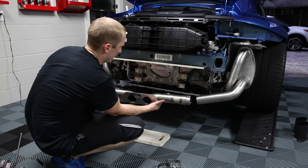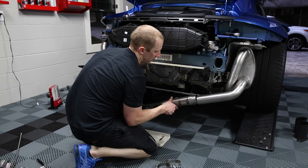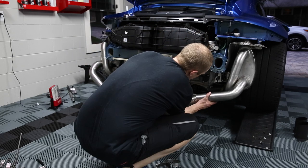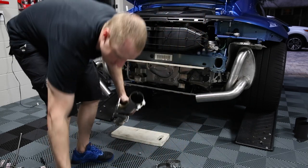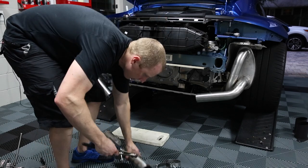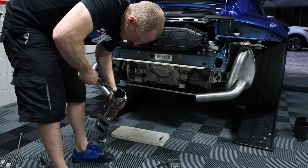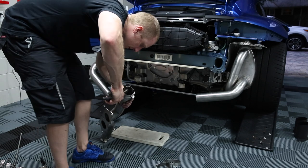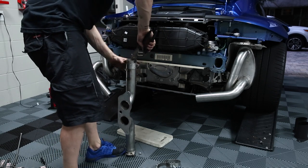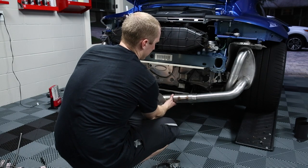Okay, so now this goes here, theoretically. Need to bend that out a little bit. We'll bend back in after. Let me clamp it down. I mean, this is the prototype, so it's probably already been clamped. At least I hope it was, because that means it was tested.